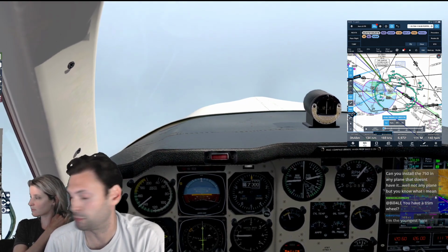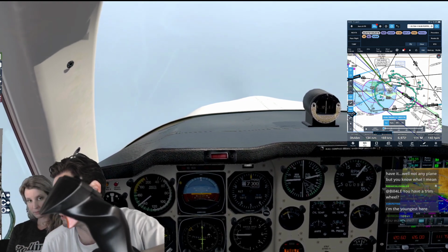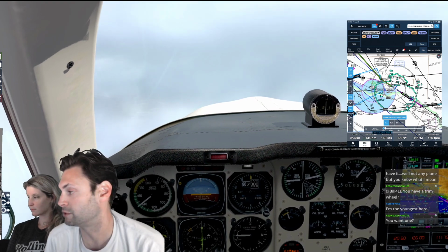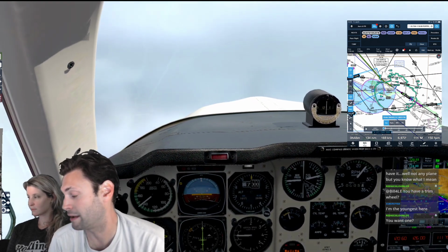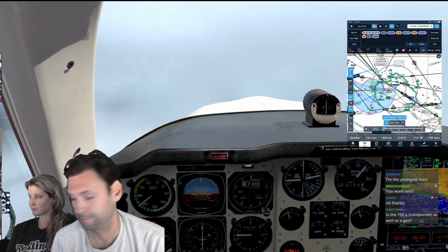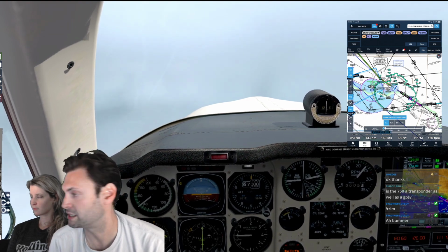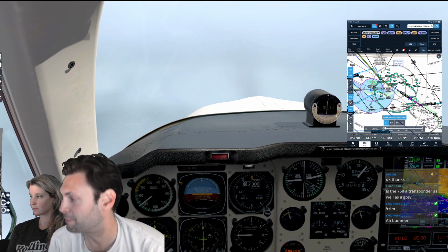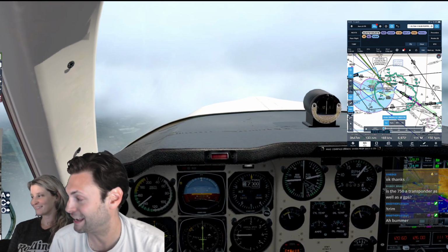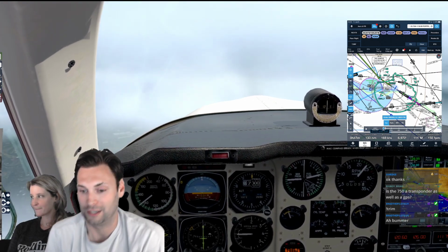Redneck, no, I do not have a trim wheel. I use the little hat on the stick there. Trim. Do I want one? I mean, yeah, I would. It would be helpful for sure. But I have a pretty simple setup. Yeah, Brad, I haven't made it yet. I keep forgetting to make that. I've been editing and working and doing crap.